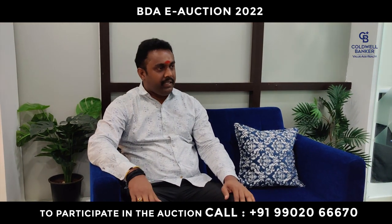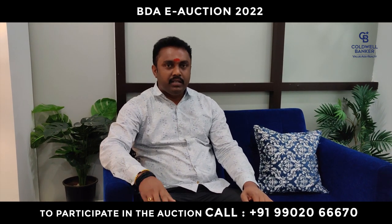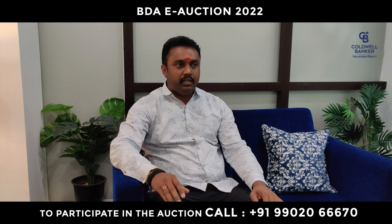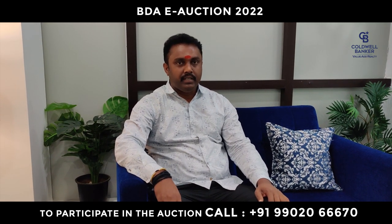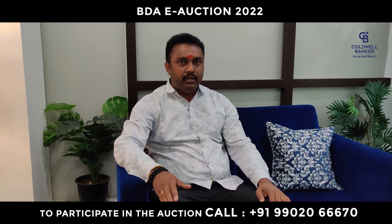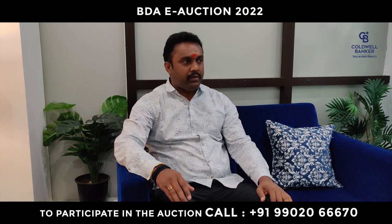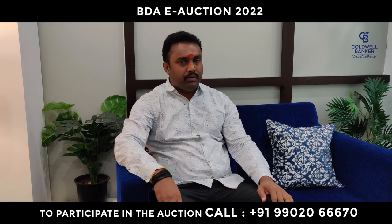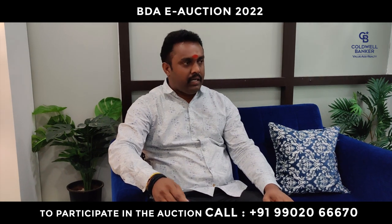See, BDA auction means the property which BDA is holding, they want to sell it through auction. First they wanted to auction the corner plot. Now they are auctioning intermediate sites, corner sites, commercial, residential, all kinds of properties. The most property BDA is holding is in South Bangalore and the West Belt, like Banashankari, Anjanapura, Vishwapriya layout, Nada Prabhu Kempegowda layout, these areas.